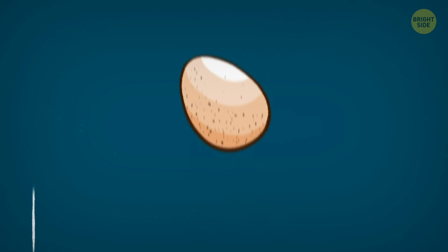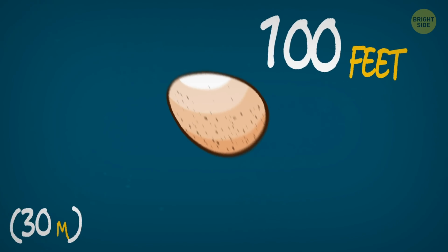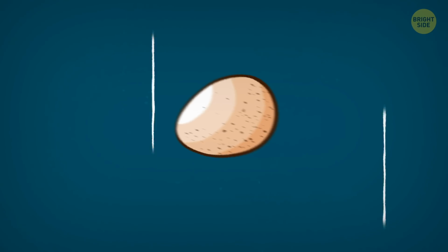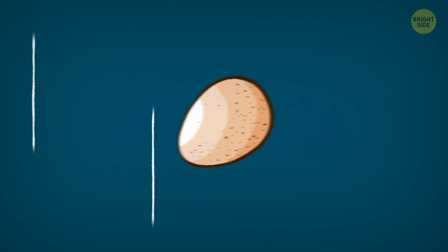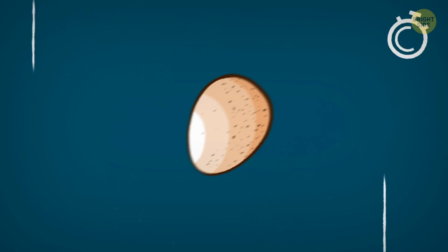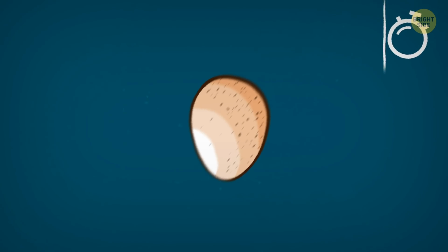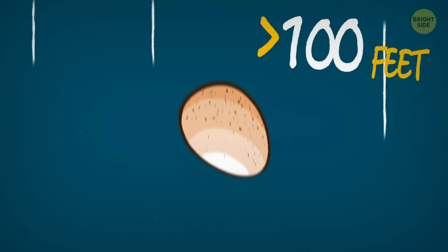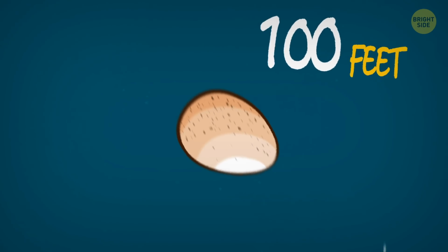22. An egg has to fall 100 feet, but you can't let it break. You can't slow down its fall or cushion its landing. How can you do it? Drop the egg from a height greater than 100 feet, and it won't break for the first 100 feet.